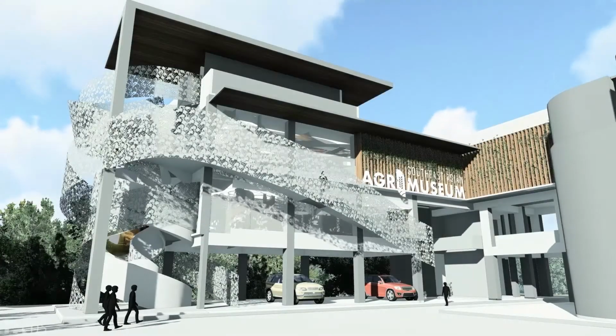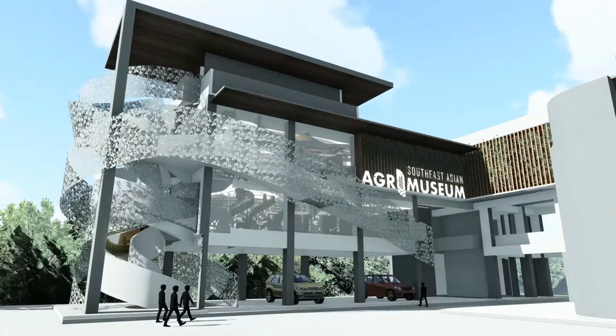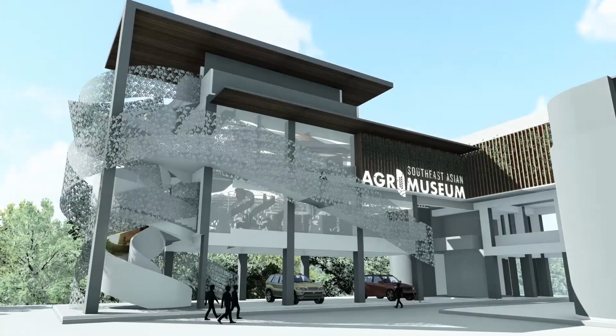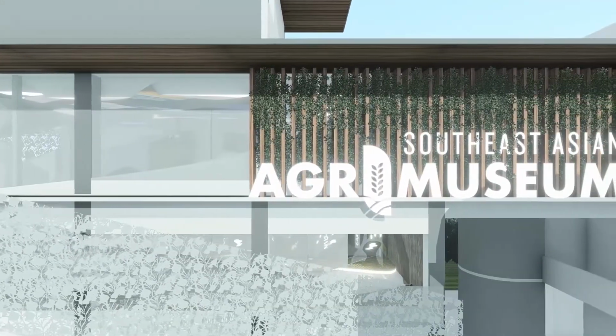Leaving the Southeast Asian AgriMuseum, you would have been transformed by the many ways that agriculture touches our lives and how it could shape our future. This is the Southeast Asian AgriMuseum.